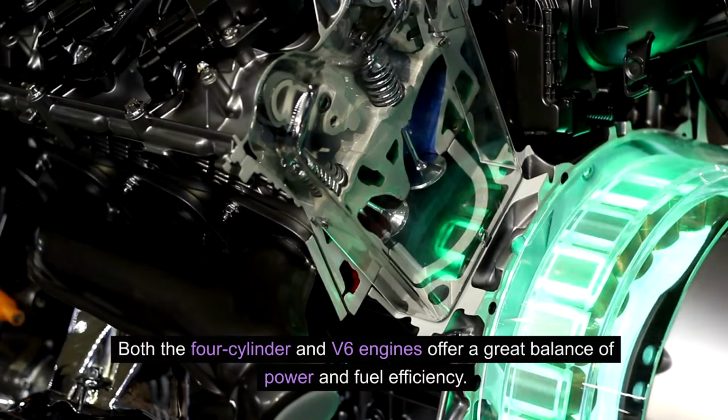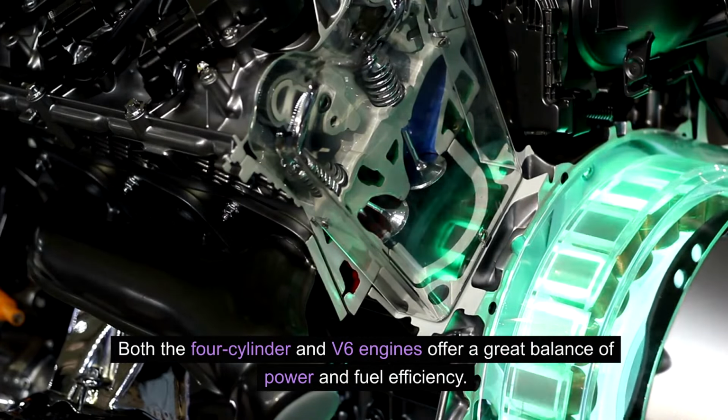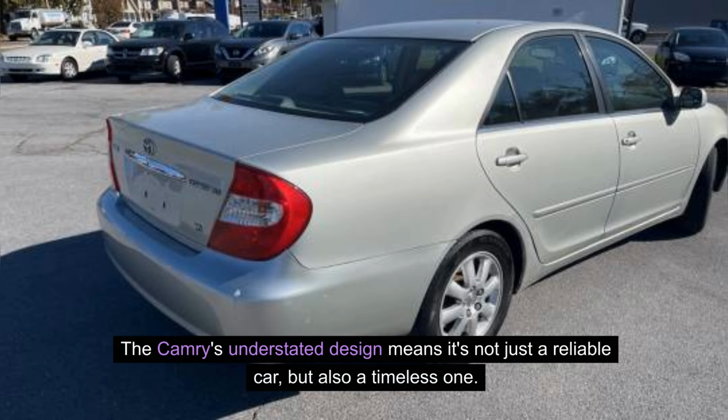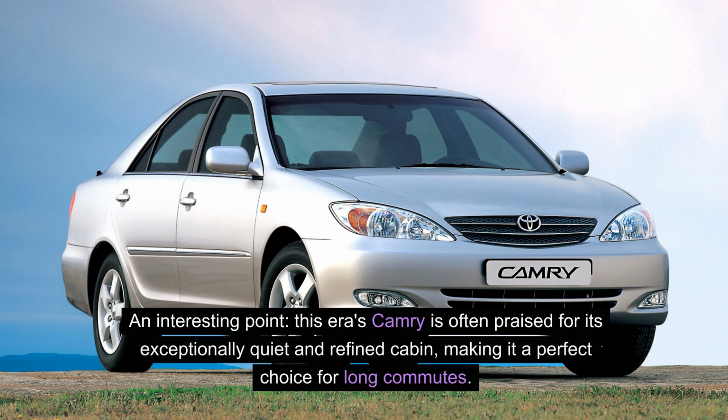Both the 4-cylinder and V6 engines offer a great balance of power and fuel efficiency. The Camry's understated design means it's not just a reliable car, but also a timeless one. An interesting point: this era's Camry is often praised for its exceptionally quiet and refined cabin, making it a perfect choice for long commutes.